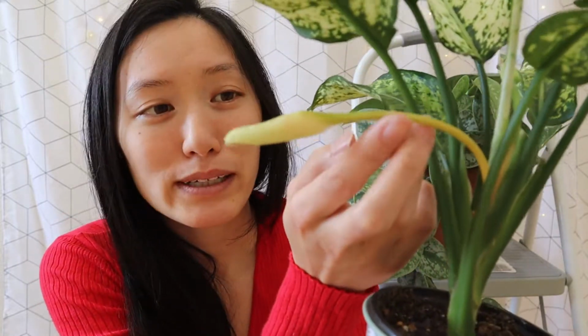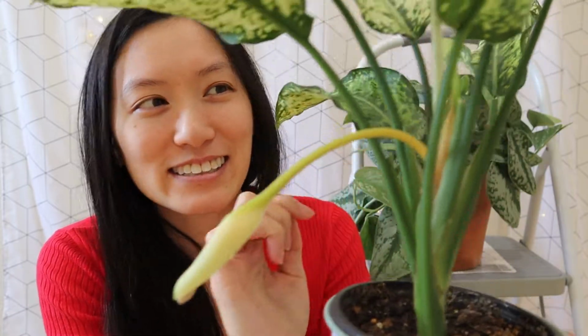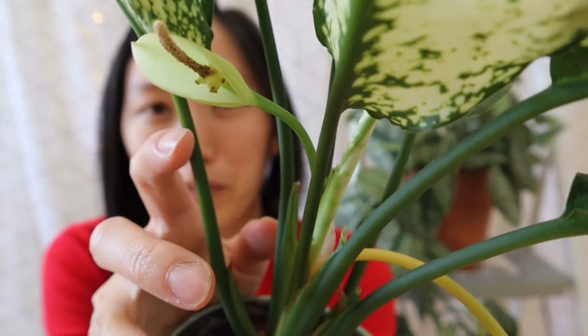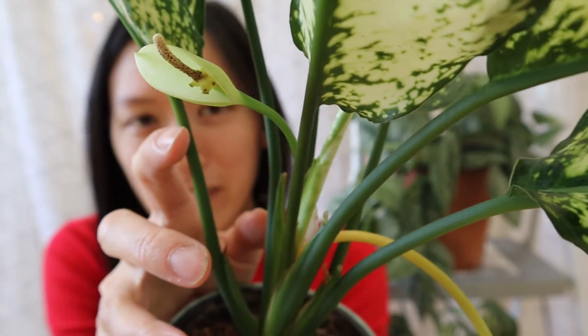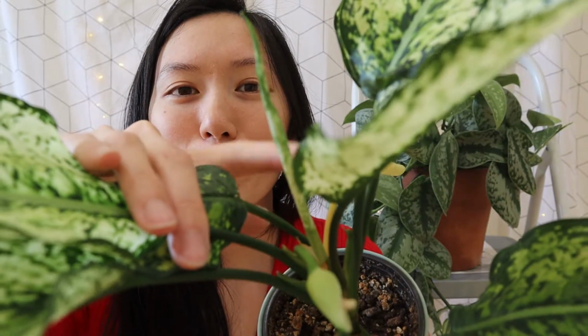And there's another bloom here. It's like dying off, but that's so awesome. Yeah, this is my first time seeing a bloom from a Chinese evergreen. Also, it has a new growth point right here. A leaf is about to emerge and it's so exciting.